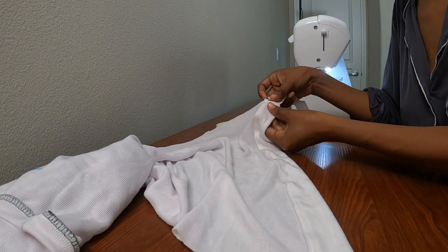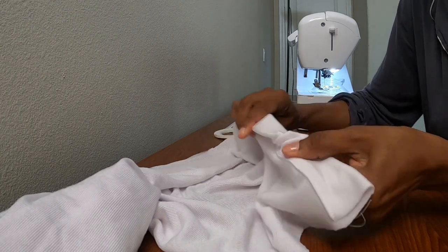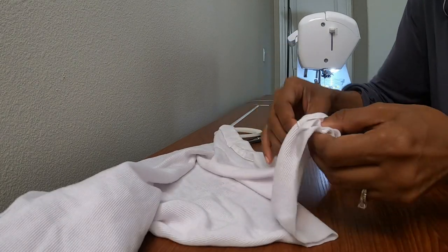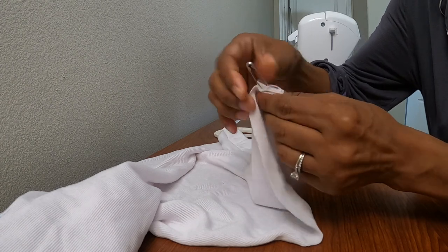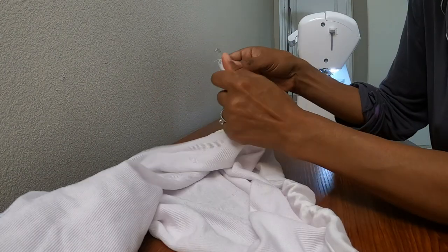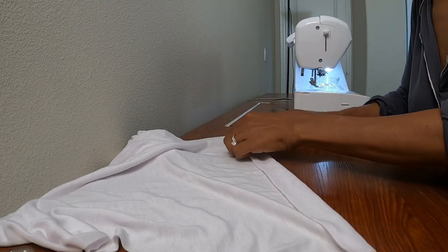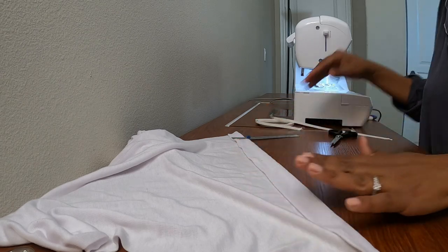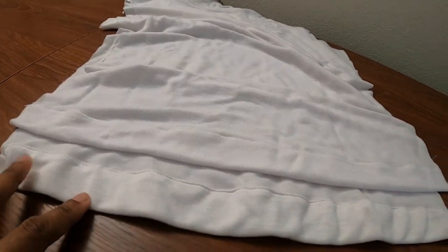Then I took the elastic and threaded it through the opening. I used safety pins to secure the elastic to the side of the garment. I then proceeded to finish off the front hem in the same way. I folded up the hem and sewed it down. But I did not put any elastic through the front hem. This is how the hems looked after they were all sewn down.